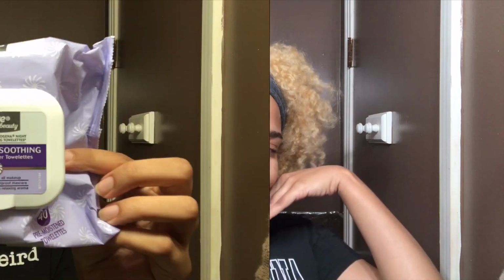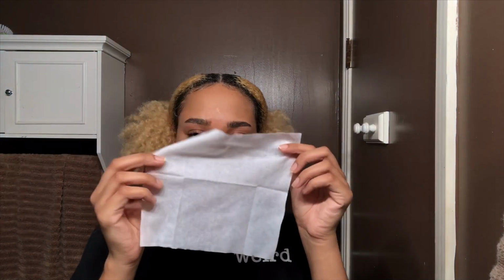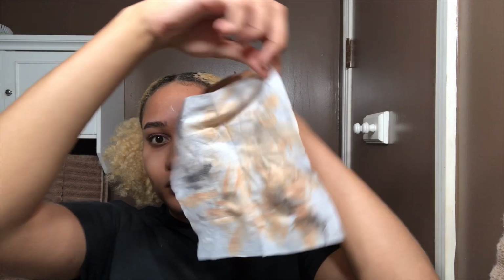Moving on to the nighttime skincare routine, which is very similar except it includes makeup removal, and I'm going to be using these nighttime soothing wipes, which really are very soothing. They smell of lavender, and it's just relaxing to take my makeup off. I actually hate taking my makeup off, but I love using these wipes just because of how they smell and how well they work. They really do remove my makeup.